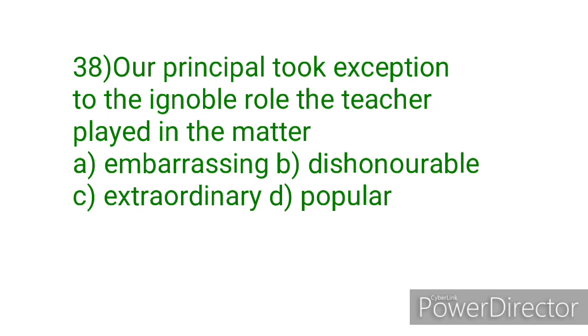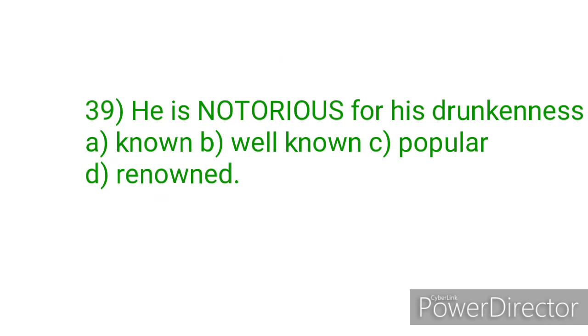Question 39. He is notorious for his drunkenness. Option A, known. B, well known. C, popular. D, renowned. Let's look at the meaning of the word notorious. Notorious means to be well known or popular for something bad. Like you can say somebody is a notorious armed robber. That means the person is a popular, well-known or known armed robber.